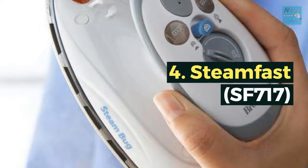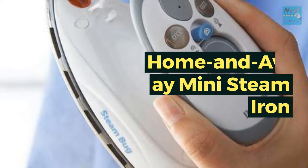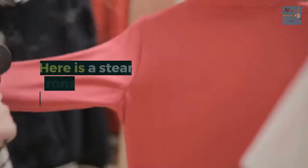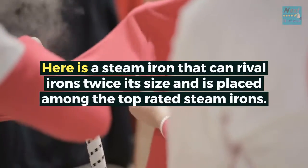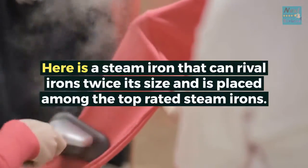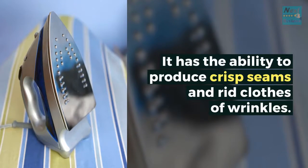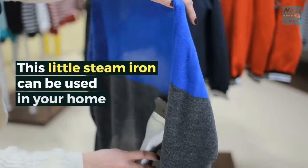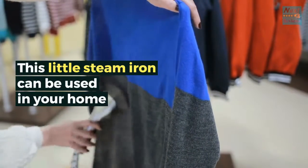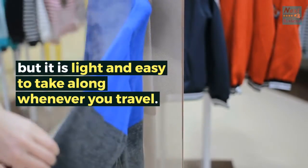4. Steamfast SF717 Home and Away Mini Steam Iron. Here is a steam iron that can rival irons twice its size and is placed among the top-rated steam irons. It has the ability to produce crisp seams and rid clothes of wrinkles. This little steam iron can be used in your home. But it is light and easy to take along whenever you travel.